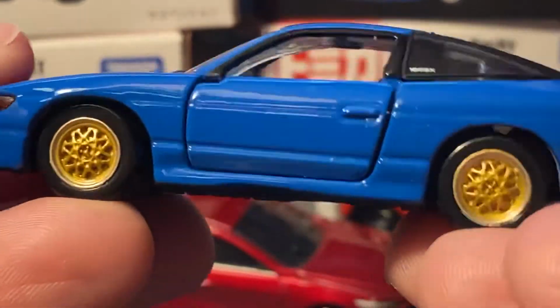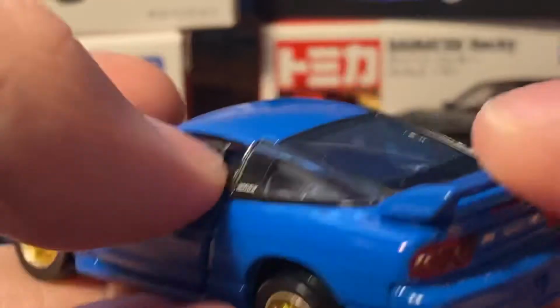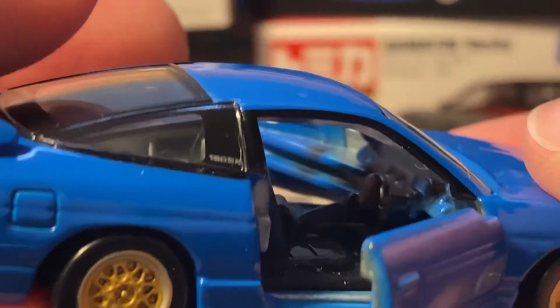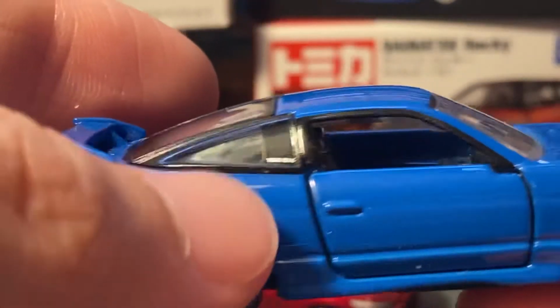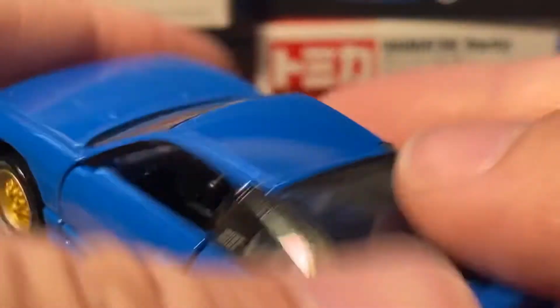There is your lace wheels. It does have suspension. It's pretty stiff, though. Doors open. There's your interior. You can see that handbrake sticking up. The metal dashboard. It does have the 180 logo. The 180SX. The rear windows.